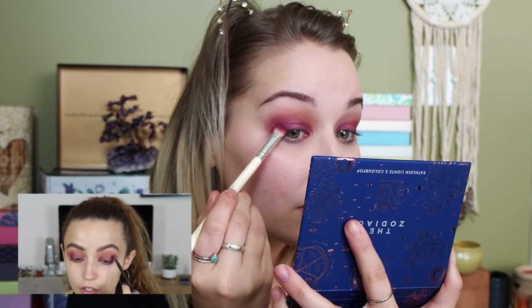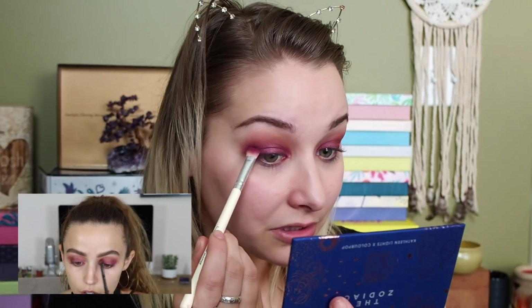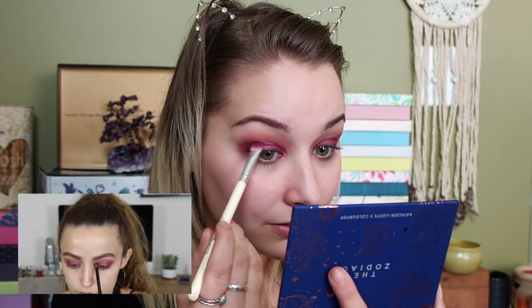She's kind of smoking it out a little bit more toward the edges like this, so I'll give that a go. I don't usually bring my eyeshadow out this far, so it's a little bit scary for me. I feel like I look a little extra, but we'll keep going. We're going full tutorial.